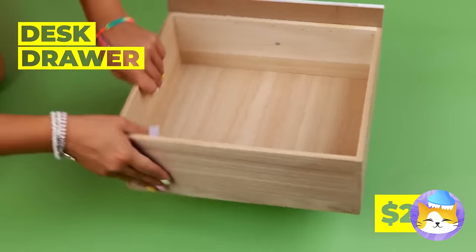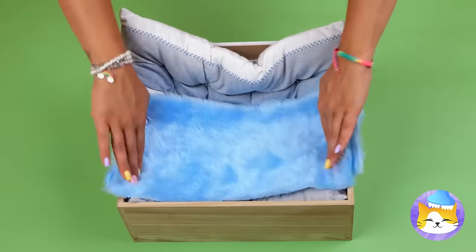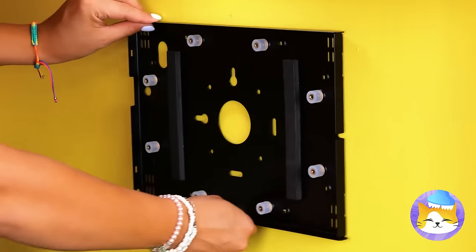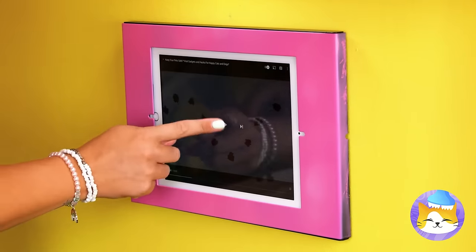Oh, even better. Take a desk drawer, add pillows, cushions and some toys, and it's a brand new bed. Here's something we can add to the wall. Now your cats have their own private television.